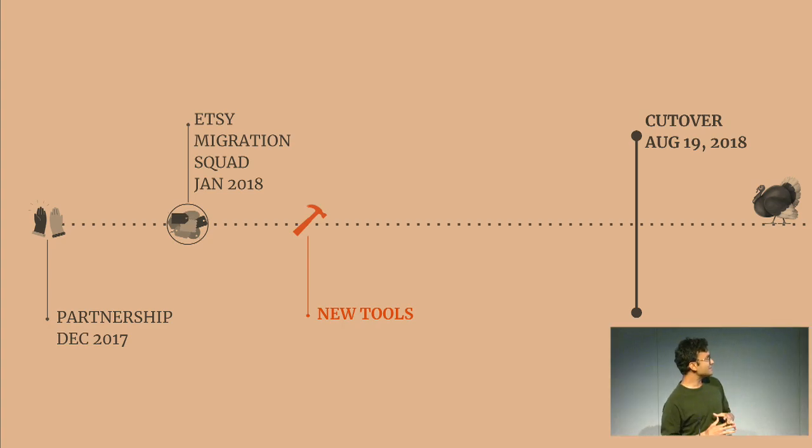Once we had the squad running and they were starting to try things out, we had to work with a whole new set of tools. As I'd mentioned before, a lot of the tooling for infrastructure at Etsy was homegrown, but one of the advantages that we now had was we could rely on open source tooling put out there by other companies. But we had to learn how to use that.